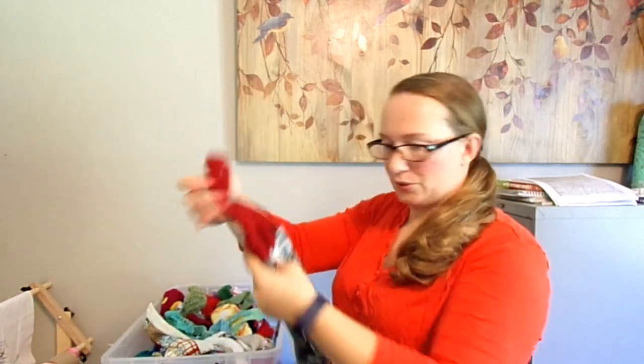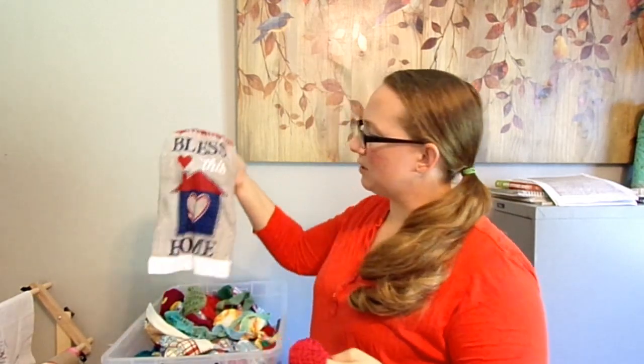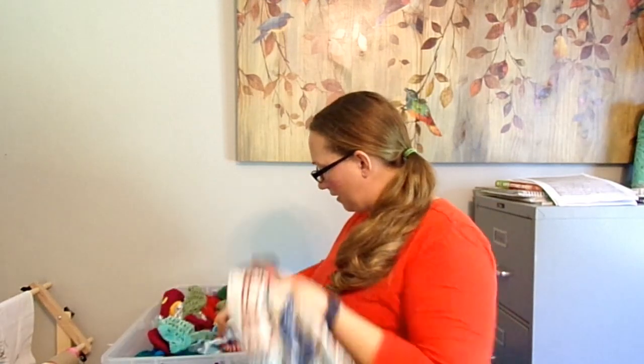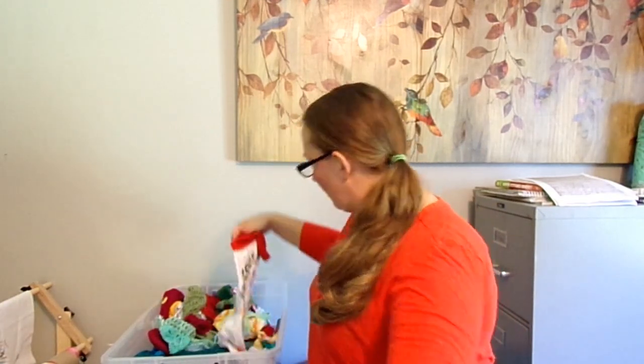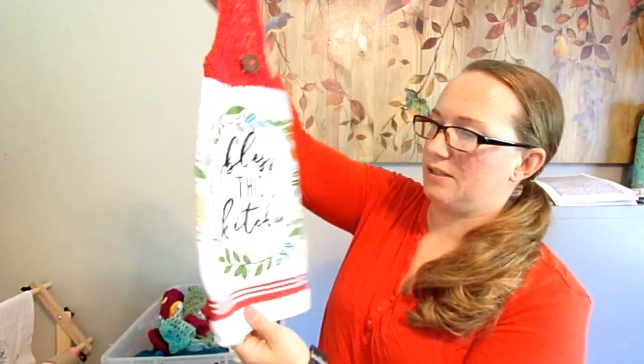Got roosters. More red, white, and blue. This is Bless This Home. I'm not going to show you all these because there's a lot of them. This one could be pretty general as far as season-wise. Bless This Home, or kitchen.